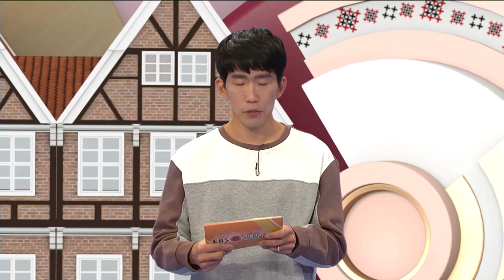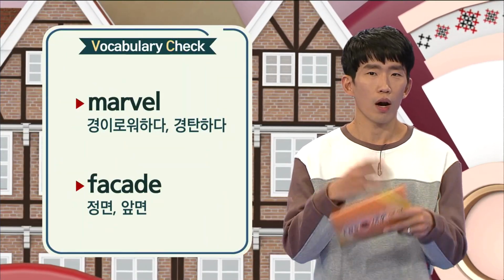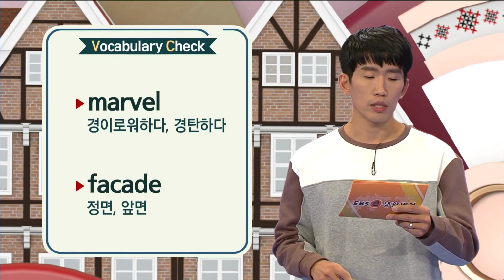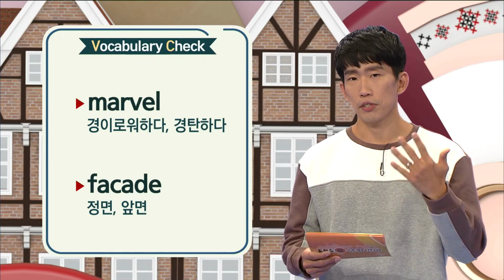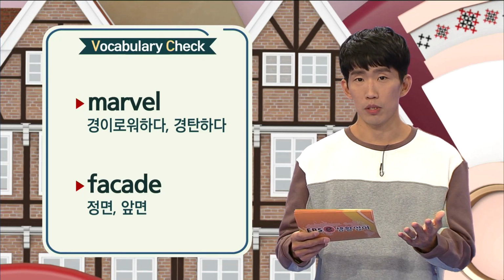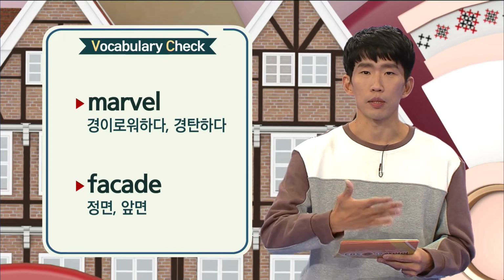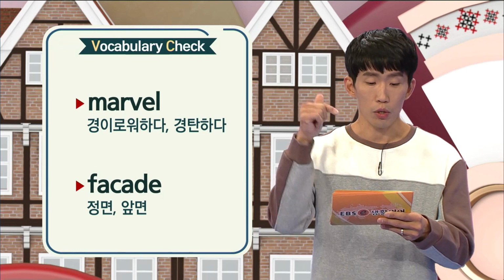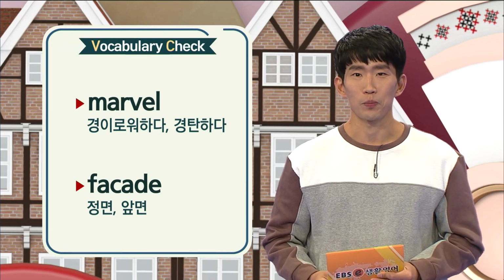네, 이야기 재미있게 보셨나요? 오늘의 핵심 어휘 네 개 소개하겠습니다. 먼저, 경이로워하다, 와 하면서 경탄하다, 감탄하다, marvel, 그리고 정면, 앞면을 가리키는 facade, facade라는 단어가 쓰이는데 발음이 좀 특이하게 들리죠? 건물 앞면을 가리키기도 하고요. 건물 앞면을 가리키는 경우로 여기선 쓰였습니다. 그리고 다음으로 넘어가기 전에 발음 연습 간단하게 해보죠.